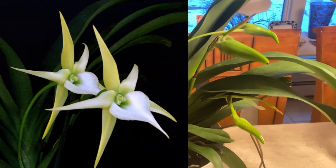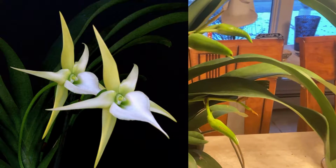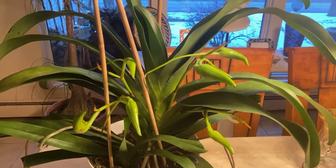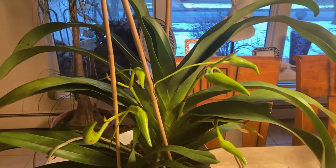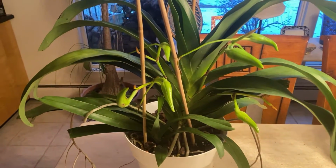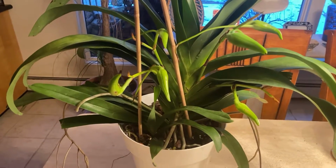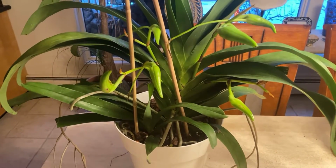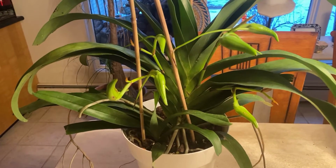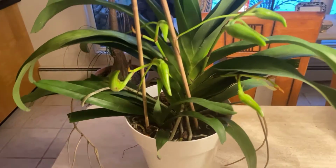Now, I can't really comment on the culture, but I will comment on how I do grow my Angraecums, which I treat similar to a Vanda in a way. They get watered pretty much year-round, a little less in the wintertime, but they do not want to dry out completely. They like hot conditions year-round. They do like high humidity within the 70% range and higher.